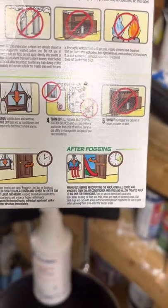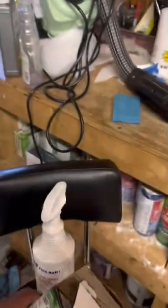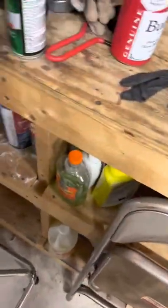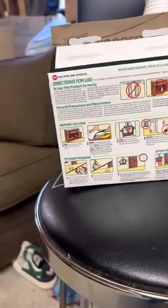Close the windows. Boom. Closed. Closing that. Not by no fire. Cover your food products.